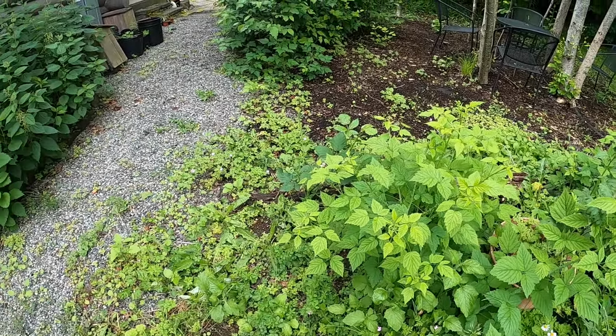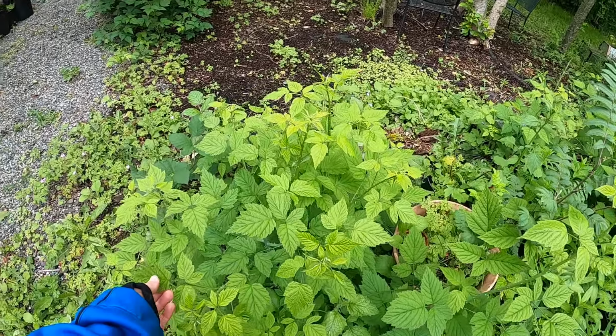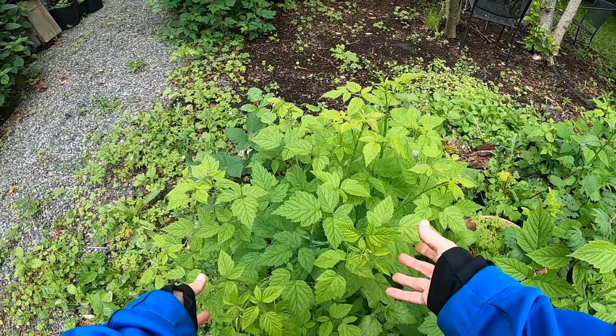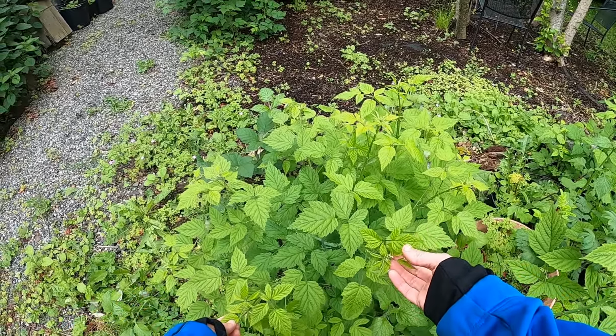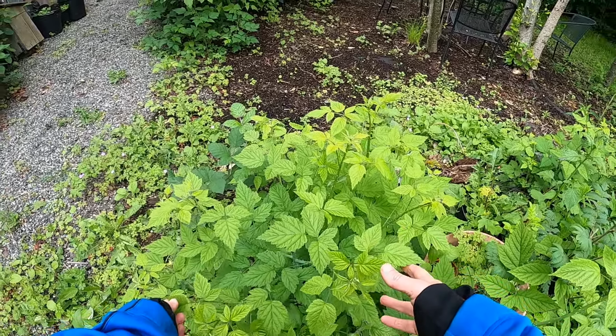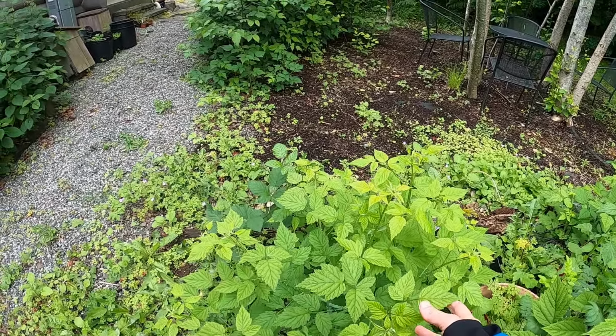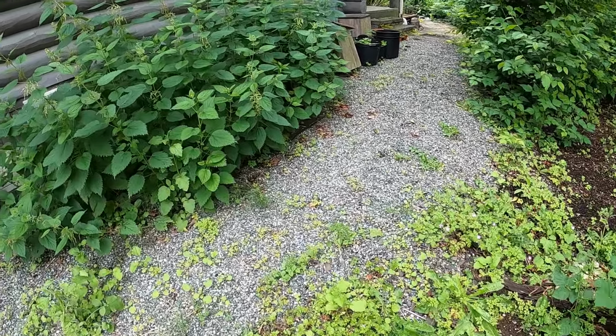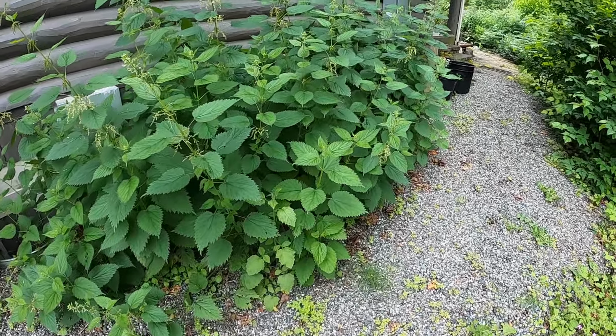So black-cap raspberry, you can look forward to the fruits of this in more full sun. Partial shade, a little bit like where it is right now, but it likes a lot more sun. You find it a lot on trail side edges in sunnier conditions. And salmonberry, you might find right on trail edges that are a lot shadier. Sunny too, but shady as well.